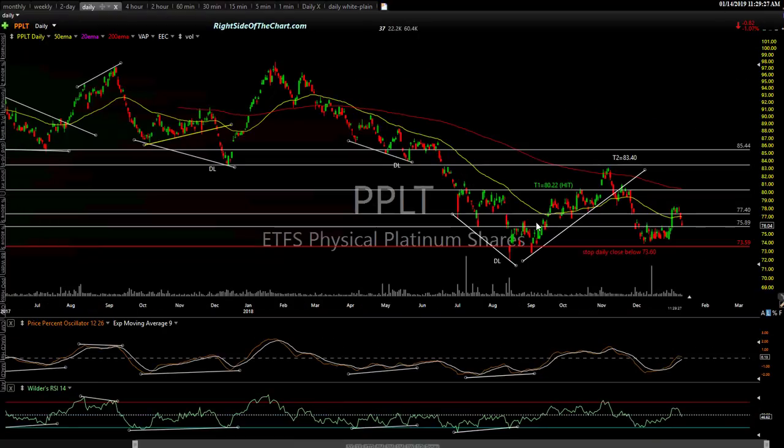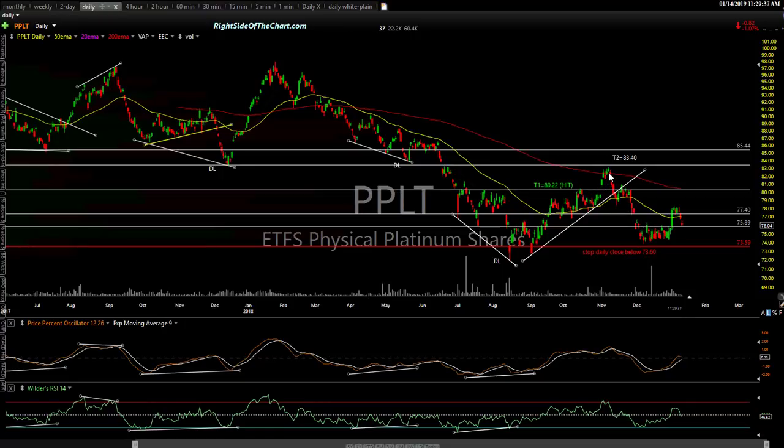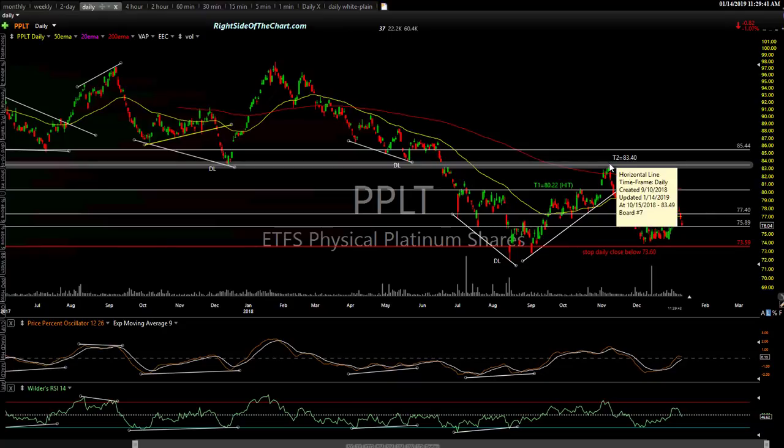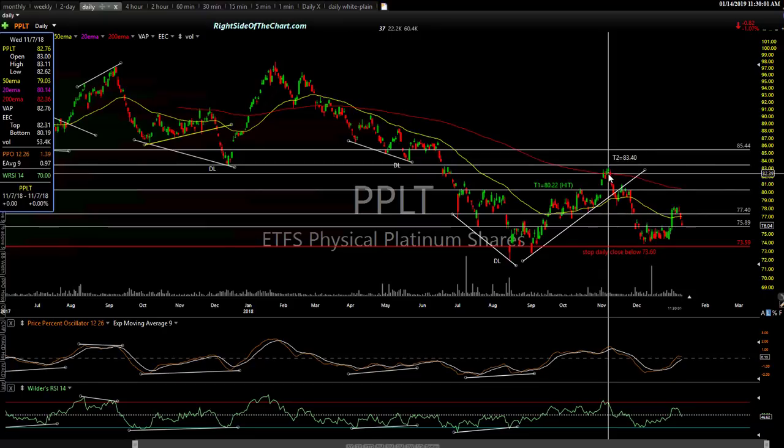PPLT, this one's been an active trade since I can't even remember. It's been a while. Somewhere back here, we bought it off this divergent low. So we hit our first target pretty quickly on that one. And again, I talked about it at the time. It fell just shy of the second target, and it was an oversight on my part because I had that resistance line right here, and I haven't moved that at 83.49, and I must have got my numbers mixed up or something, because as I told you, I will never set a target above a resistance level where I expect a reaction. I'll set it just below for this exact reason.